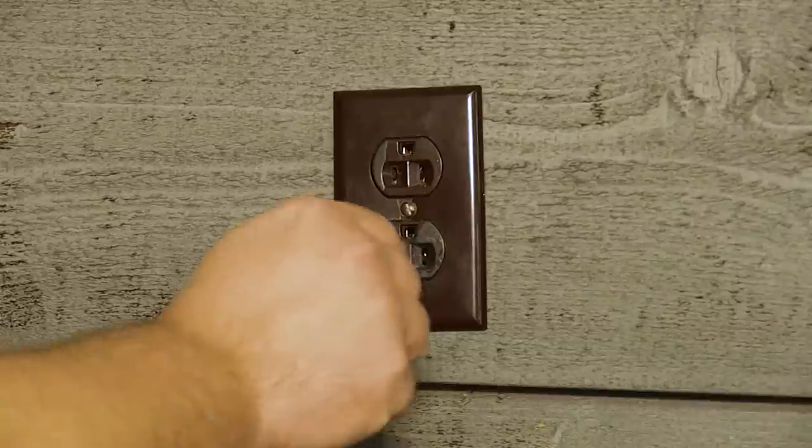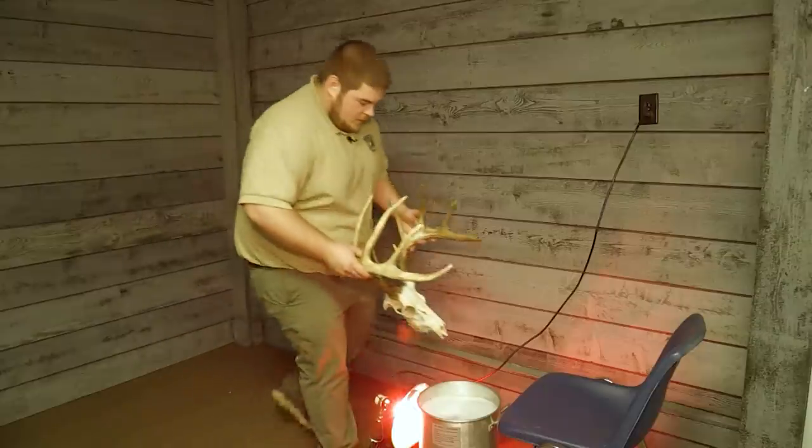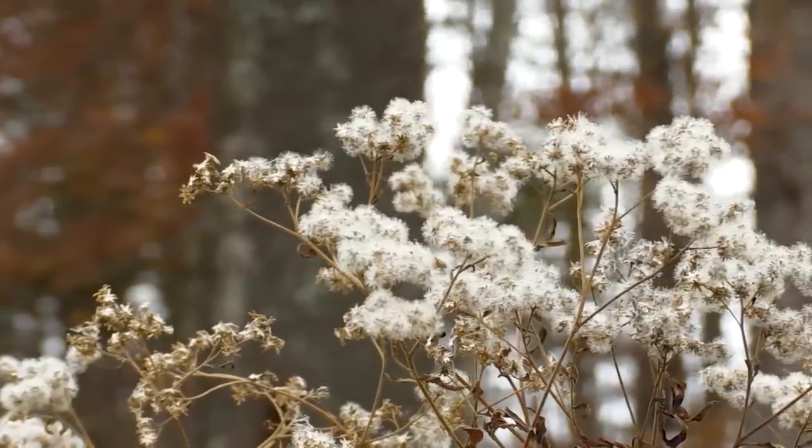You don't have to do this, but it helps speed the process if you have a heat lamp next to the container. The warm water helps to draw the oils out faster. Let this soak for 2 to 3 weeks, changing the water every 3 to 4 days, maybe a week, or if it looks like it gets cloudy.